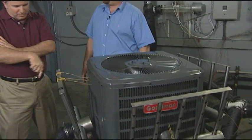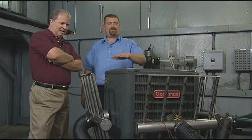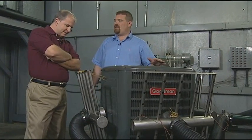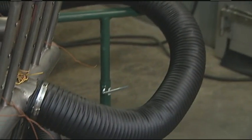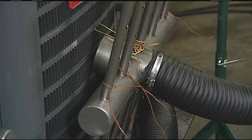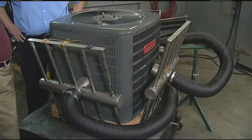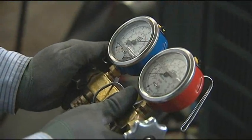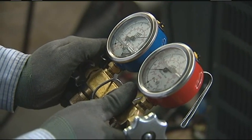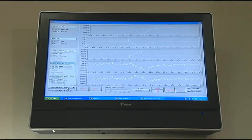Well, Brandon, this looks a lot different than my unit at home. What are all these extra things on it here? Well, these are stainless steel sampler trees positioned around the inlet side of the condenser coil. And these are for measuring the inlet air, dry bulb, and wet bulb temperatures entering this particular heat exchanger. In this lab, we need to operate this product under a wide range of operating conditions so that we can measure capacities, efficiencies, SEER ratings, HSPF ratings.